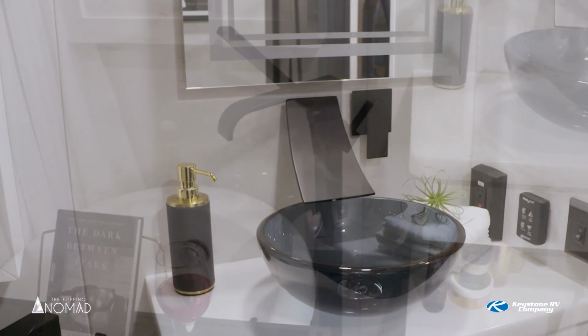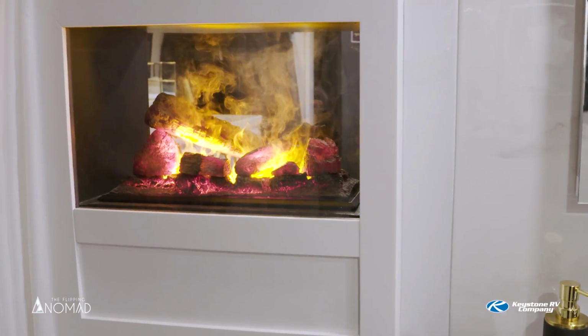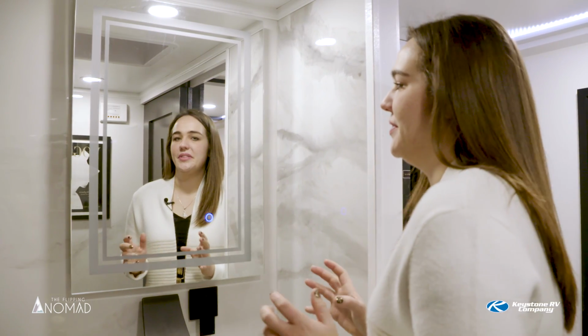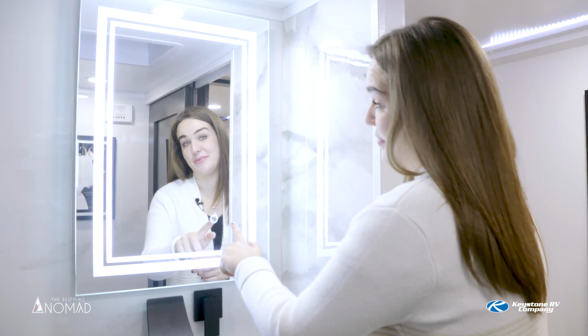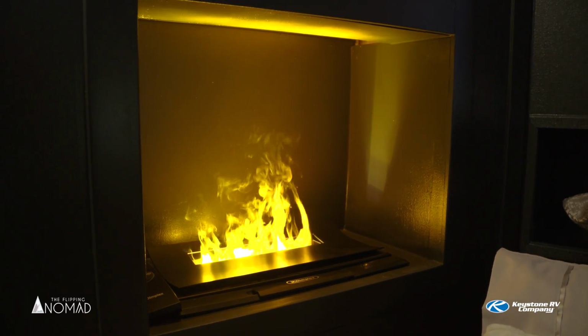We've got number 2 of 3 water vapor fireplaces. It is dual-sided, so you can see it from the bathtub as well as the bedroom. We went with a backlit anti-fog electric mirror that's also dimmable, and this thing will send you running for your tweezers.